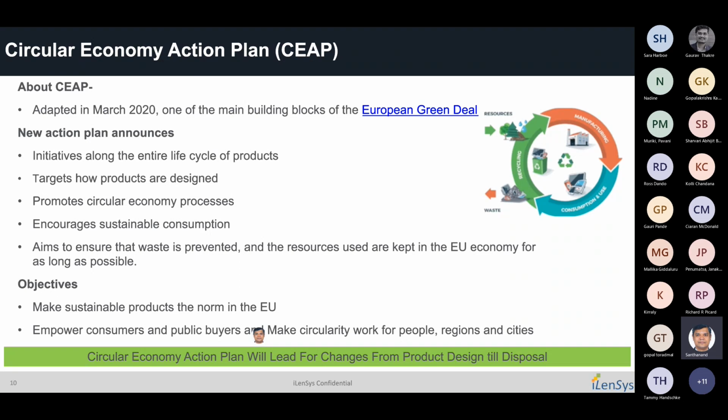If you are already on LinkedIn, there are many posts, and in the European Union there are many products coming up, like products made with 100% recycled material. Everywhere, big companies have already started working towards it to make it more circular and environmentally friendly.